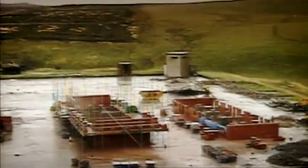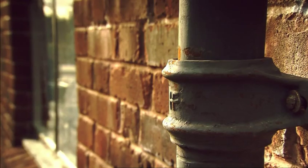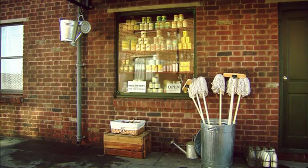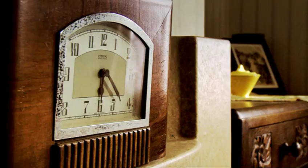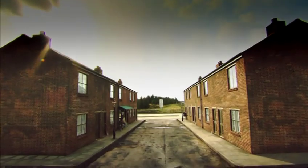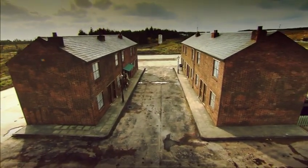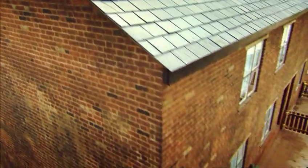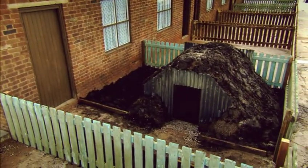We've used the same original materials too. Slates for the roof and cast iron guttering. Our street has a shop, and one house is fitted with furniture from the period. So when we bomb it, Blitz Street will behave in the same way as a 1940s terrace would. And in the back garden, we've even installed a real Anderson shelter.